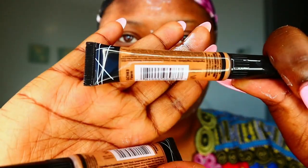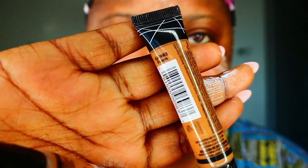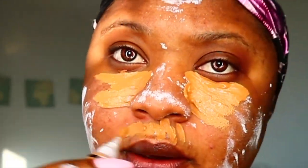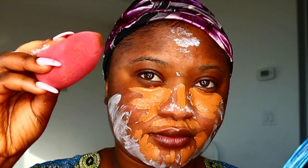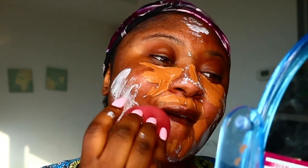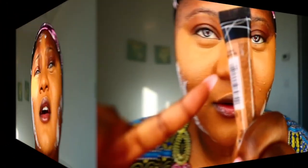Then I take my LA Girl Pro Concealer in the shade Fawn, which I really wanted you guys to see today. So I basically use the concealer to highlight all the areas I want to pop. So under my eye, over my lips, and on my chin and the bridge of my nose. I take my clean, damp beauty blender, and I basically use that to blend. Now the trick to this look is to make sure that you are blending, because you can borderline look like a hot mess if you don't blend properly.